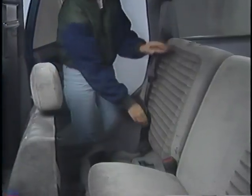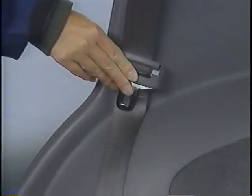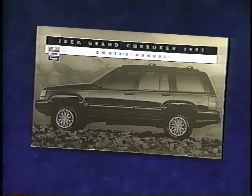Then locate the lever on the lower outboard side of the seat back. Push the lever back and pull the seat back forward to fold flat. You can secure the seat belts out of the way by fastening them to the hook and loop strips on the body trim panel. To restore the rear seats to their upright positions, follow the instructions in the owner's manual.